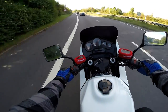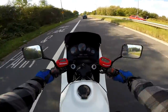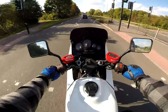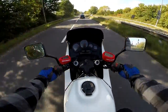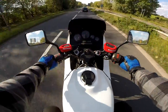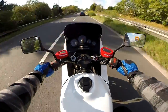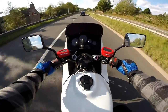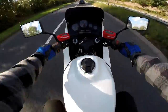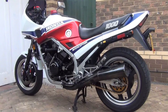Right, VF1000F Interceptor on the open road. So what I'm going to start from is the riding position. To put it simply, it's a strange riding position because it's somewhat comfortable. Actually, in fact, it's very comfortable, but bizarre. I'm just not used to it. I've been riding many bikes recently, very different types of bikes, but this is unique.